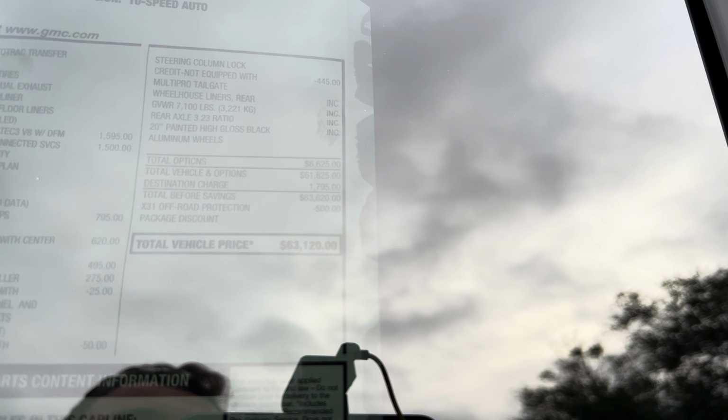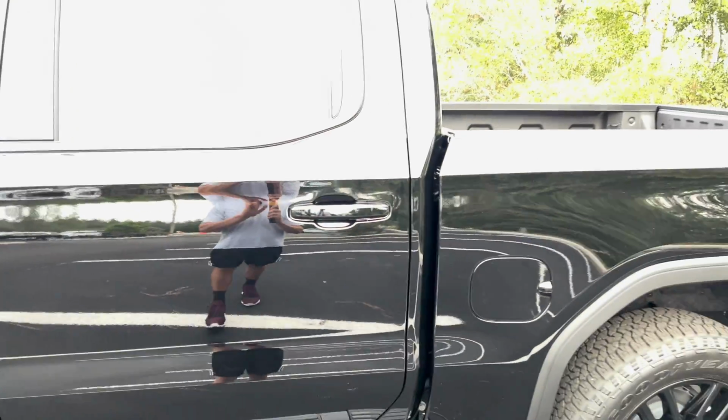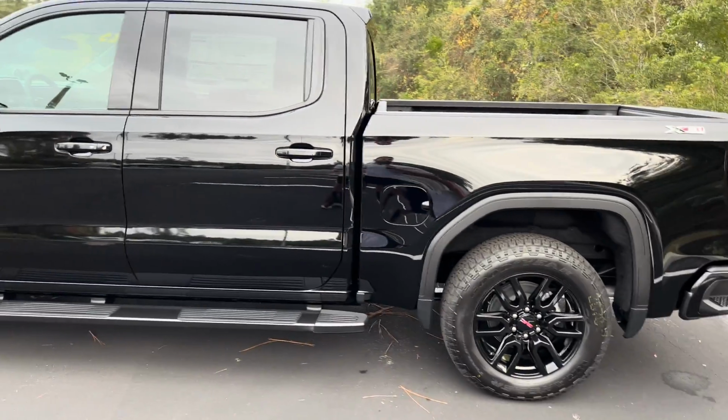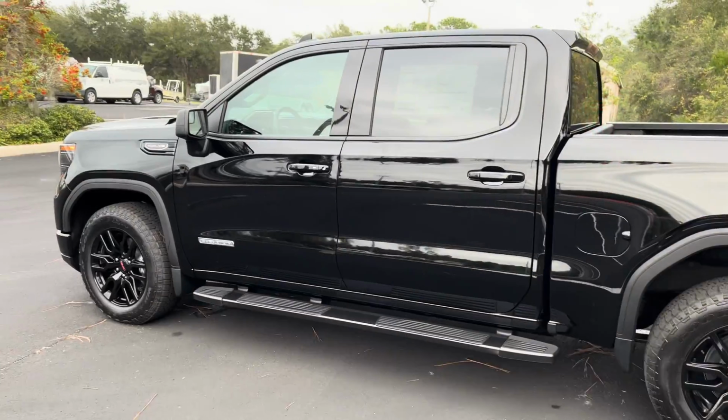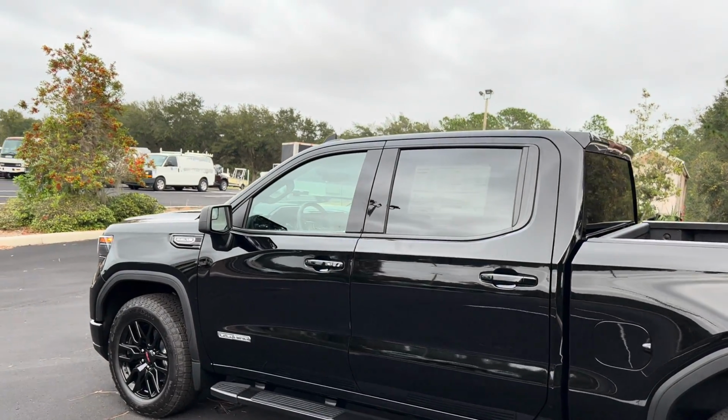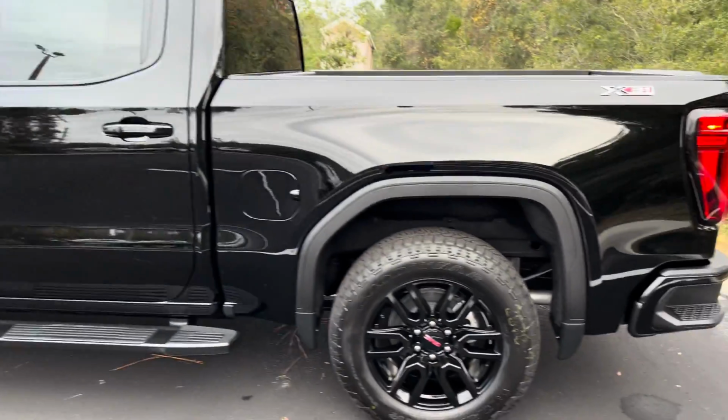But anyway, $6,625 in total options, $1,795 for the destination charge, $500 for the X31 off-road protection package discount because we don't get the protection package. Not a big deal. My only complaint is that we don't get the multi-pro tailgate. Total price at $63,120. Pretty good bargain considering we get literally just about everything you could possibly want or need. I'm gonna try to refocus this camera so it's not all blurry for you guys. But yes, it's over $60,000 for the truck, but you get the off-road package, 4x4 crew cab, V8, running boards, dual exhaust, and the upgraded 13.4-inch touchscreen with a 12.3-inch digital gauge cluster.